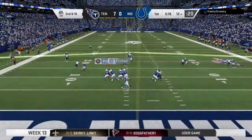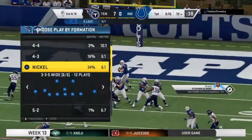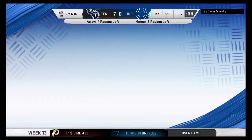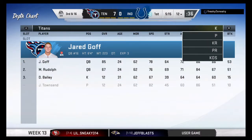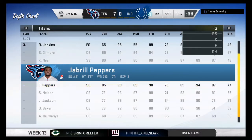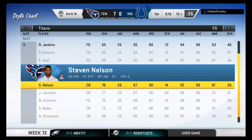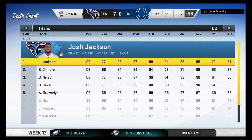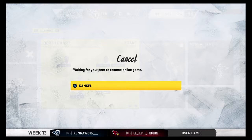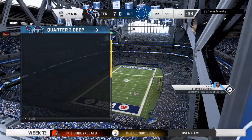Now Locke throwing on 2nd down. And his throw is incomplete. DeAndre Baker, the first corner chosen in this year's draft there to make the play defensively. DeAndre Baker there defensively.